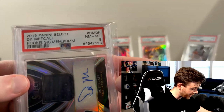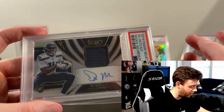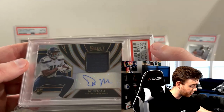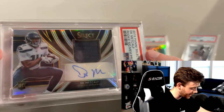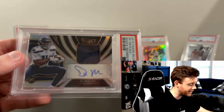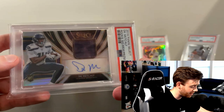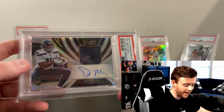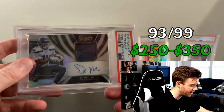It is only a PSA 8, but again, with some of these thicker cards, they become a lot harder to grade there. Just absolutely love the design of this card. DK is an absolute monster on the field. I think he will be for years to come. The guy is just absolutely ripped, so I would expect this card to really only go up in value. Right now, probably about, let's say, I don't know, $250 to maybe even upwards of $350 on this card.